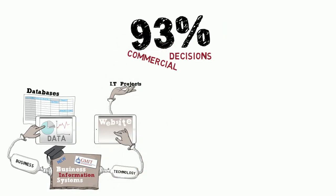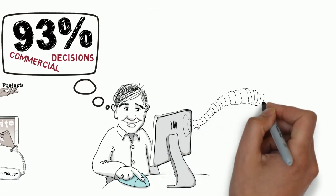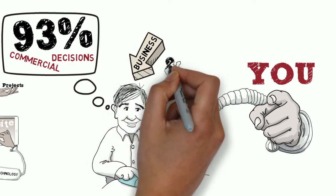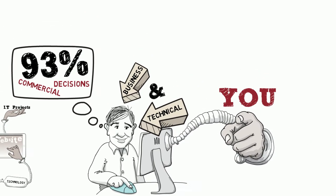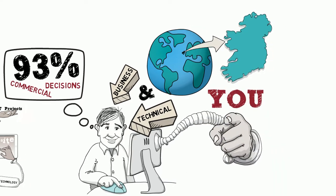93% of commercial decisions are made using data from information systems. So companies need people like you who understand both the business functions and the technical aspects of business. This degree will allow you to travel the world or get a job here in Ireland.